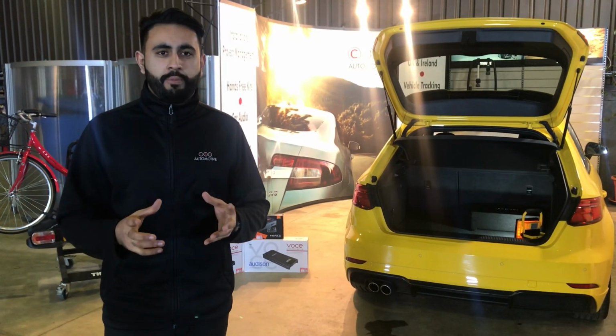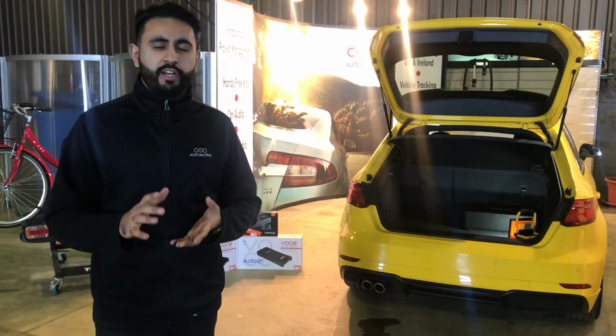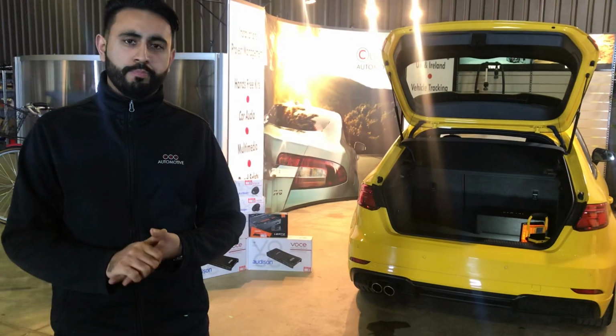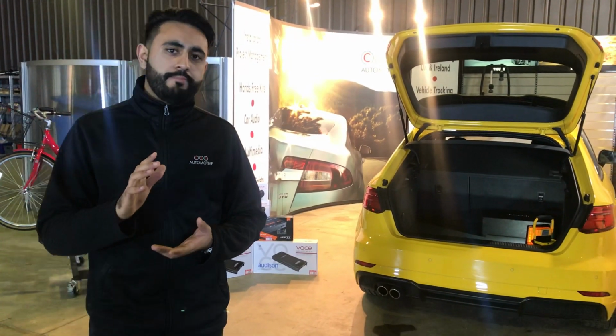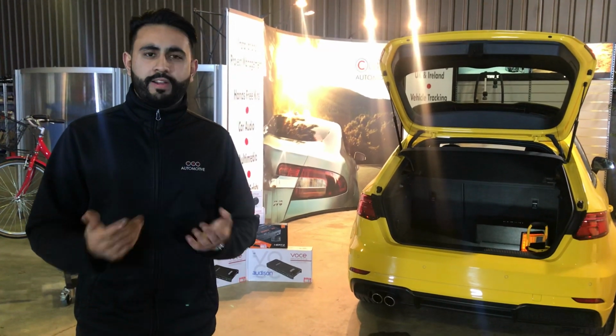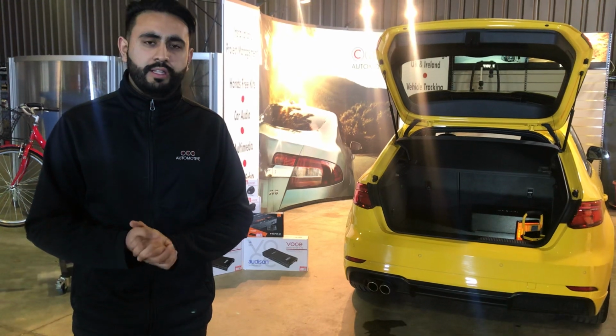It's in a really compact box, so you're not taking up too much room, and you can still put your shopping on top of it. It's a really efficient sub, and also doesn't compromise too much on boot room. So the amplifier system that we're running is all hidden underneath the false floor, and all we've had to do is remove the spare wheel, and it's all nicely tucked away underneath there.